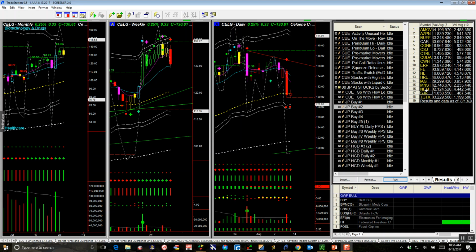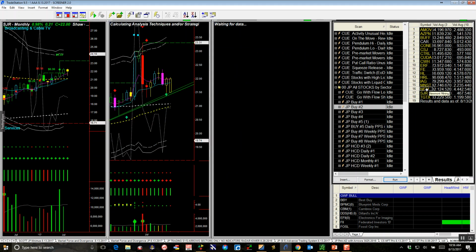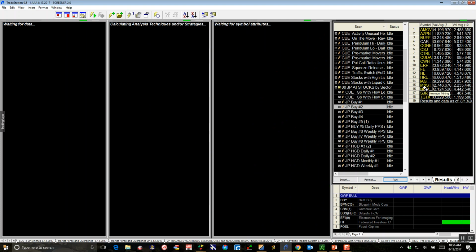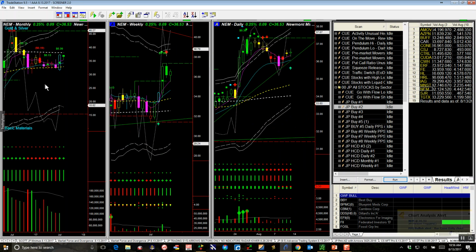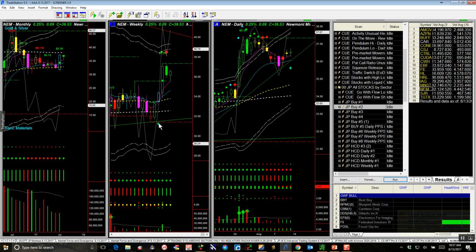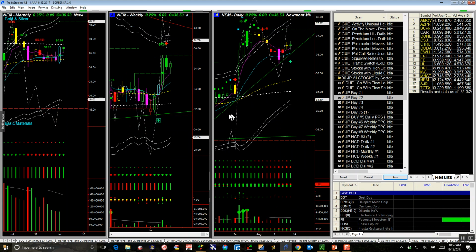Newmont Mining, NEM. So let's just take a look at Newmont Mining. So it's a mining stock. Unlike all the mining stocks that have been in horrible downtrends, it's actually been going sideways. On the weekly, it's had a buy signal here for a couple of weeks. You notice it's right on a trend line support here and a new PPS buy signal daily. This is how I find stocks. This is just one of my charting platforms I use, TradeStation.